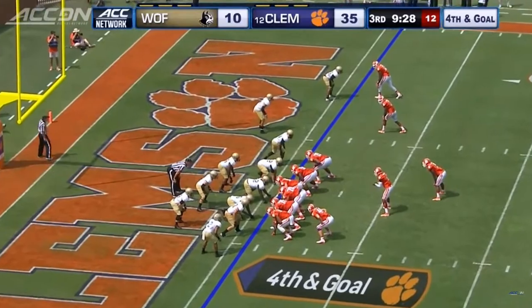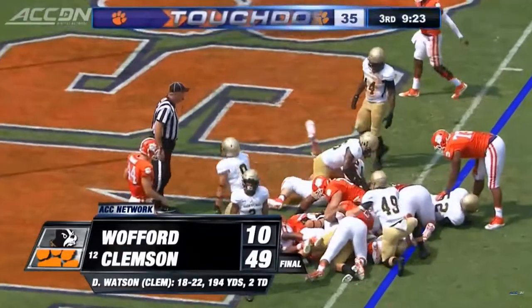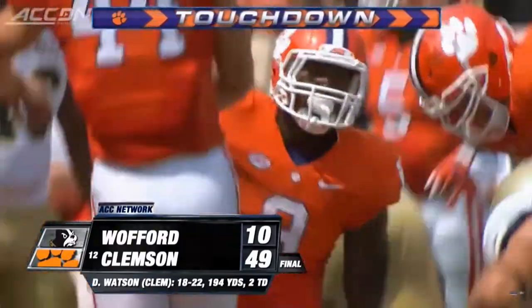Of course you're going for it. Wayne Gallman, his second touchdown of the game. Clemson goes on to win it 49-10.